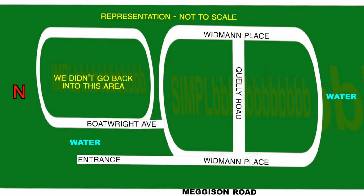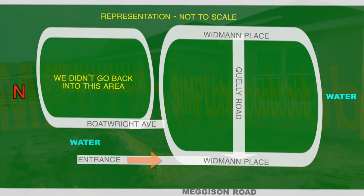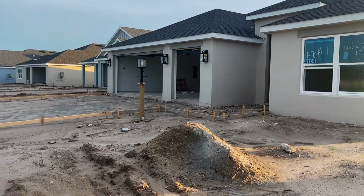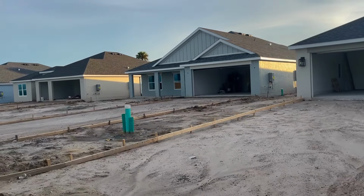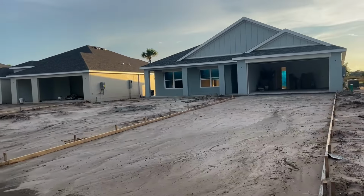We're starting right at the entrance, heading south on Widman Place. We'll drive around the outside perimeter first. All the homes appear to be designer spec homes. Most of the homes are two-car garages plus a golf cart garage.